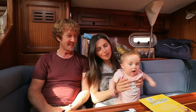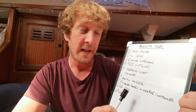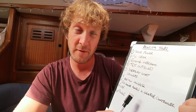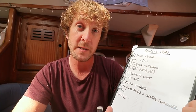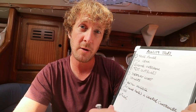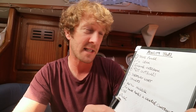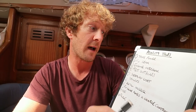Now I'm going to take Emma for a nap. This is our list of the 10 priority jobs to do on board. There are probably about 1,000 items on the actual big to-do list of everything, but we've picked out the top 10. These are ordered into priorities for us to be able to leave a marina and be a little bit more independent to start doing passages, maybe spending some days at anchor. And this is the order that we've decided to do the jobs to allow us to do that.